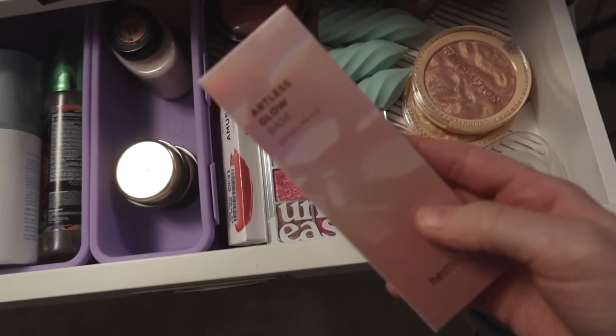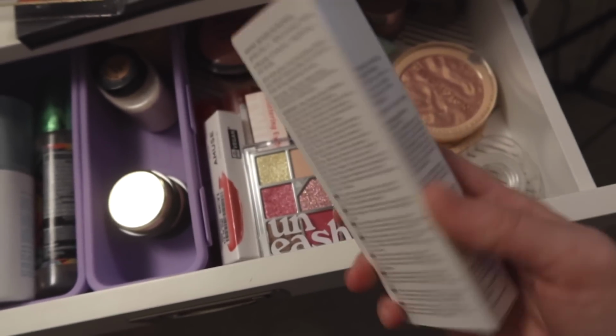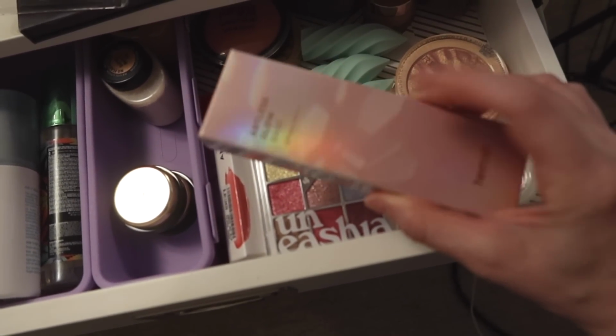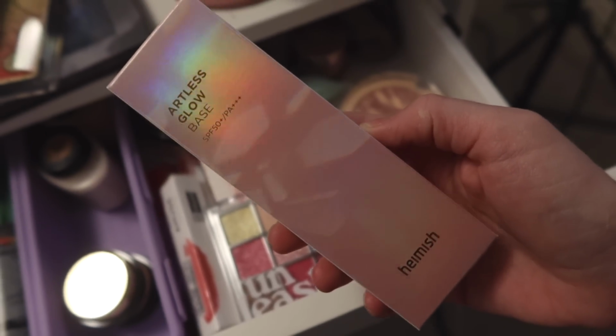Then a few other things. The Heimish Artless Glow Base. This is another sunscreen. This is an SPF 50 plus. I'm definitely going to try this. I need to check if Heimish tests on animals or not, if they're on the cruelty-free kitty K-beauty brand list. I do try to follow that list. I may also look at PETA too.